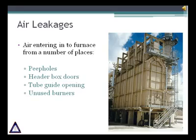You also should ensure there is minimal air leakage from the tube guide penetrations in the floor. The unused burners can also infiltrate air into the heater. It is important to review this opening to minimize the air infiltration. The problem with this air is that it doesn't mix with fuel gas and doesn't take part in the combustion reaction.